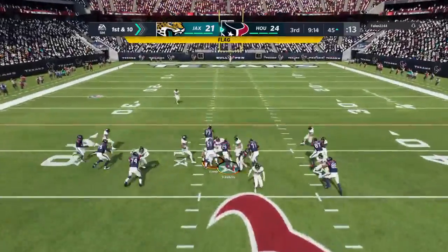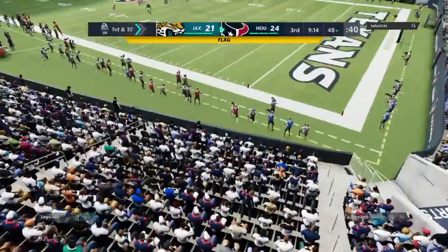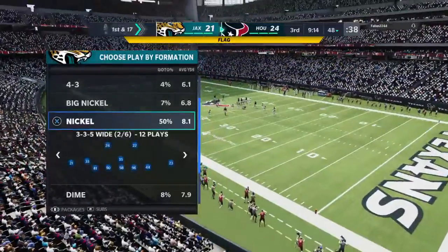Gonna give this time to the tailback. He gets it forward for 4, maybe 5, but the flags fly. And this one could be coming back.